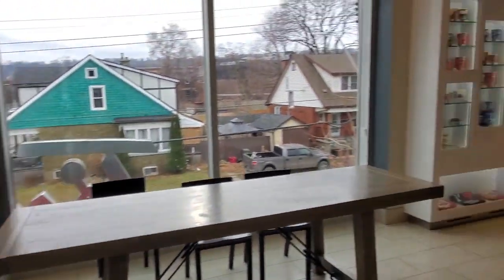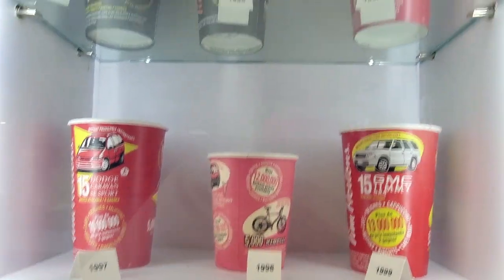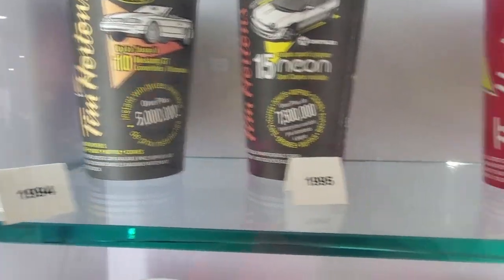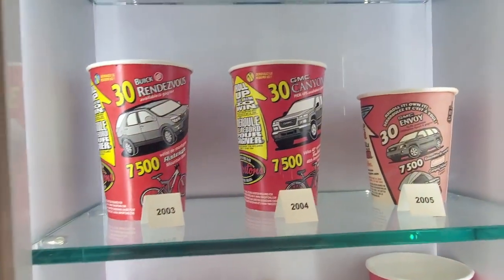And here is the actual museum. So they have a section dedicated to roll up the rim. I actually love roll up the rim. I wish it would come back. Remember how you actually had to roll it up and it was so hard to do and your hands would hurt? I miss that. Now it's all digital. You can still, of course, win, but it's not as fun, in my opinion. I don't know. Maybe I'm weird. Let me know if you miss roll up the rim.